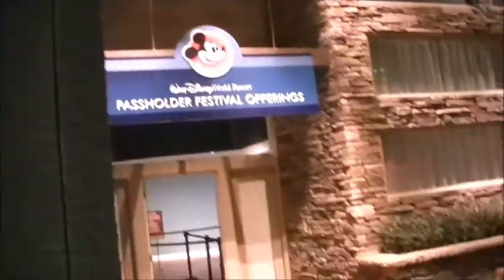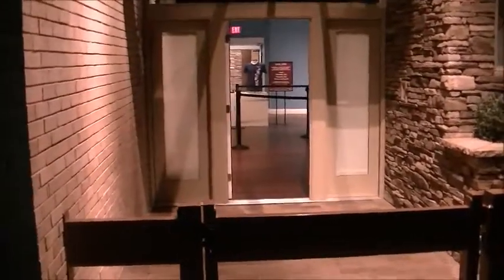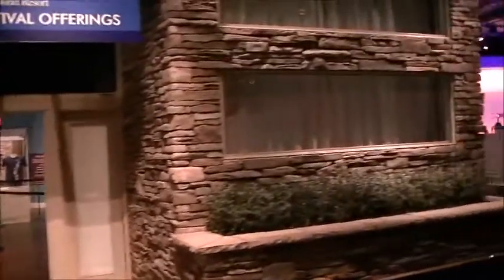Now it's something to do with pass holder festival offerings. You can see inside, and they took all the stuff away that showed how it was a futuristic house. But the outside is still here, which I'm excited to show you all.